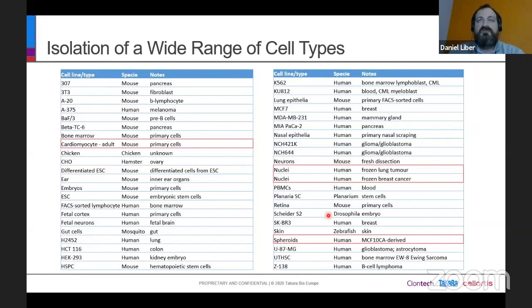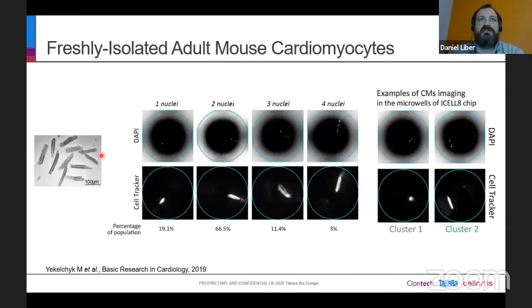So we can go from the very small, like nuclei from a variety of frozen tissues, to something completely different, like 3D spheroids that can be dispensed whole into the chip, or adult cardiomyocytes, again very difficult cells to process due to their size. And we have quite many examples of how the platform can be used to study the heart.